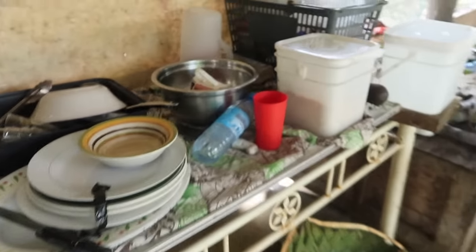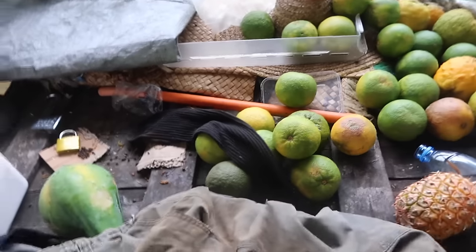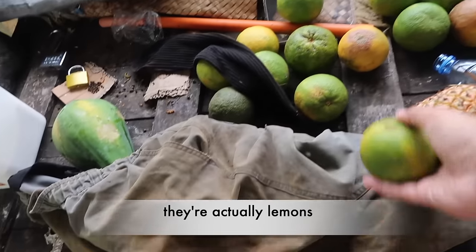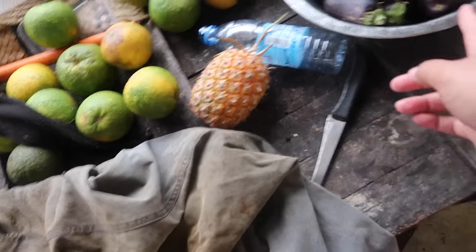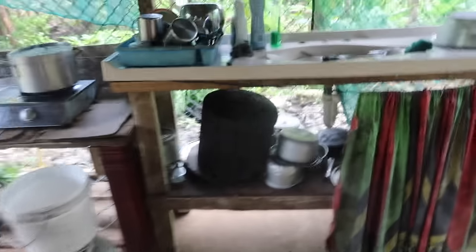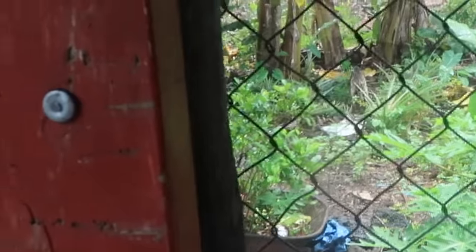They're very nice. I like the button walls here. And this is the kitchen area. You can see this is real farm life, eh? Look at the oranges, they're like green. Got pineapple, eggplant. Kitchen area. Dogs there.